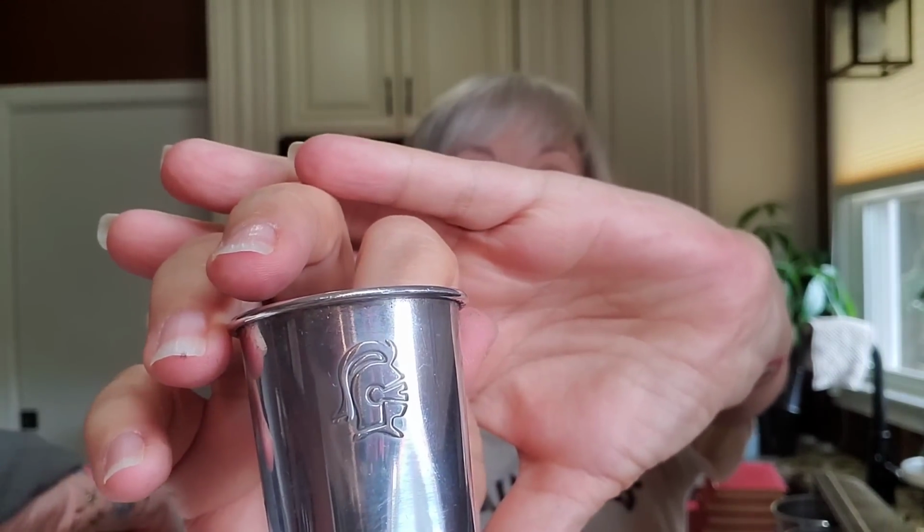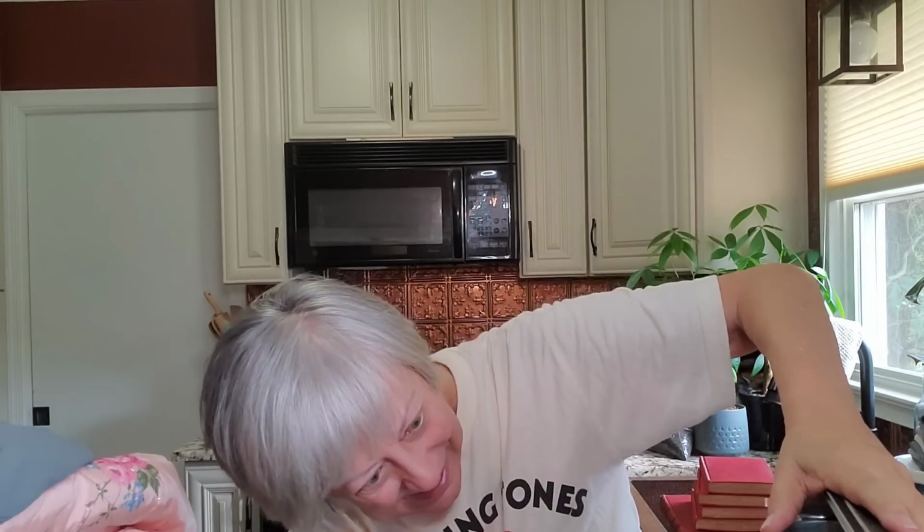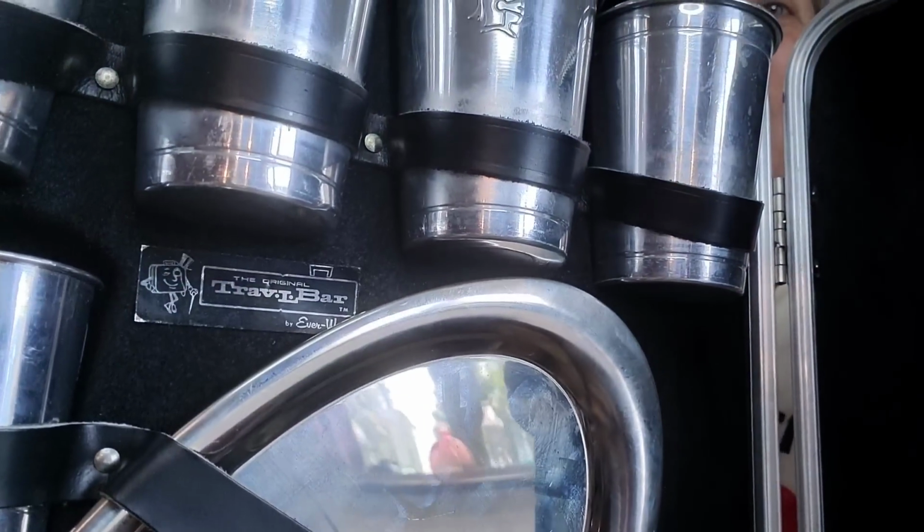Let me see, the shot glasses have that too. Yep. Isn't that the coolest thing? And on the inside, what does that say? The original travel bar. That little tag right there. I love this. So that already I know.